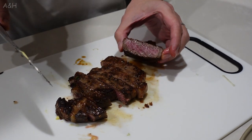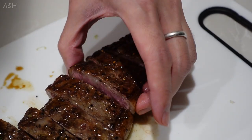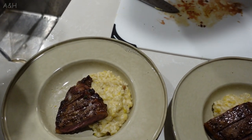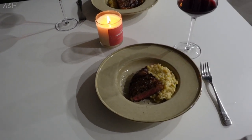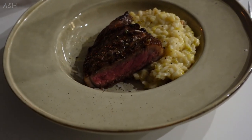Right, because this is from Woolies, eh? Oh wow, let's see, let's drill that. Whoa, it looks so good. And he's got his fancy salt. This is a dinner table spread. Wow. That's a risotto and steak. That's amazing. Thank you so much.